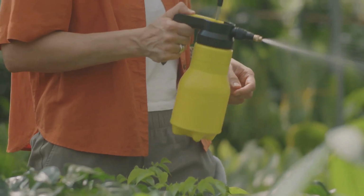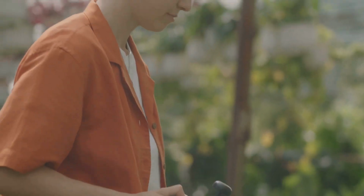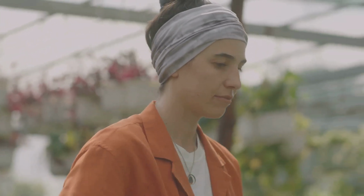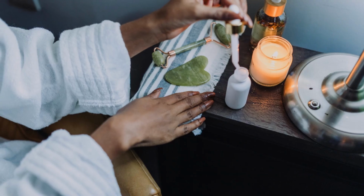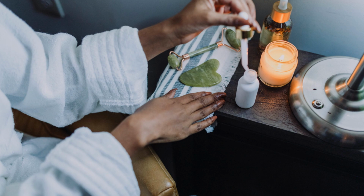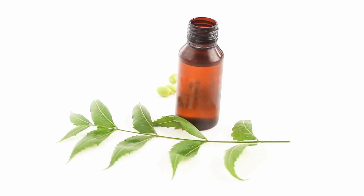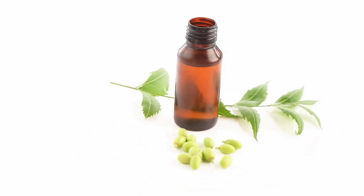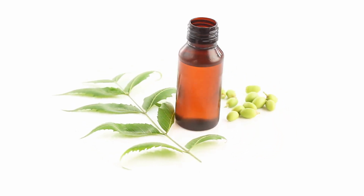One of my favorite natural pest control methods is neem oil. This versatile oil is not only effective but also safe for humans, pets, and beneficial insects. This botanical oil, derived from the seeds of the neem tree, acts as a natural insecticide, disrupting the life cycle of many common garden pests. It works by interfering with the feeding, mating, and egg-laying processes of insects.